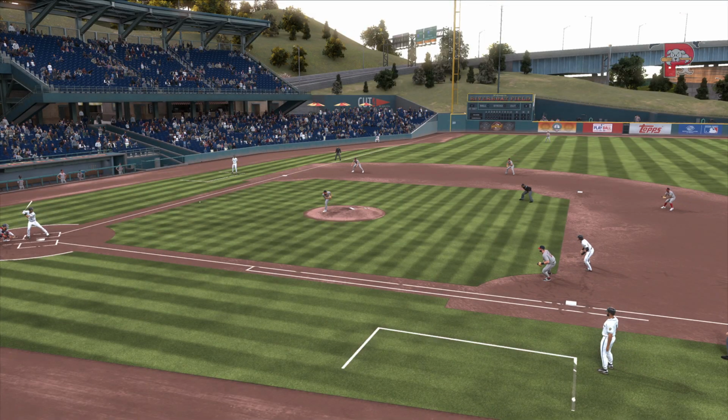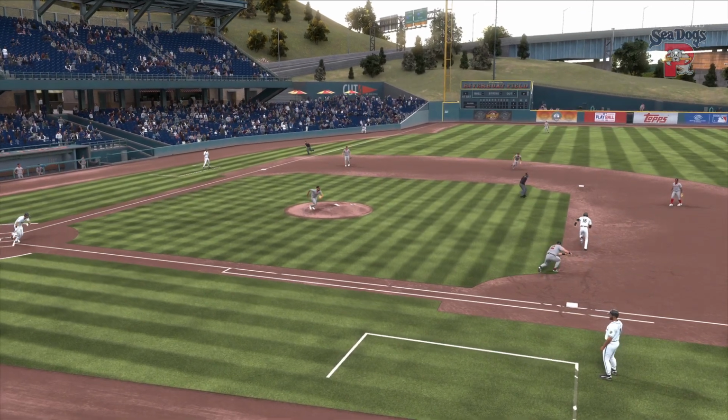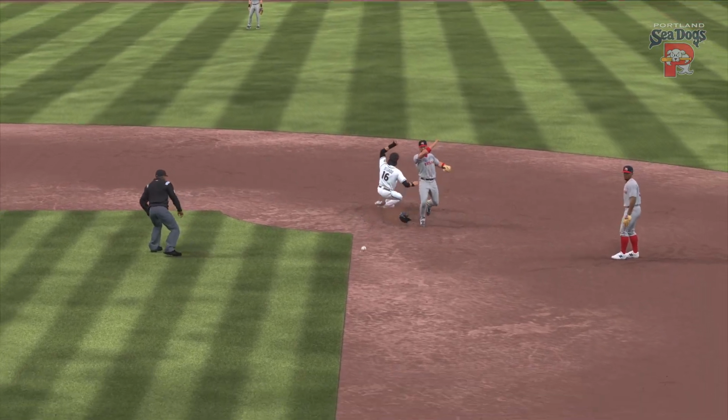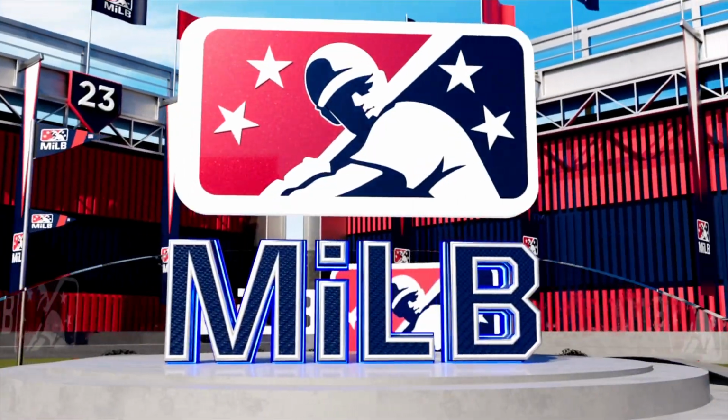The first baseman has to get inside, create a throwing lane to hit that middle infielder to start the double play, and then from there, completing it back to first. Really good job all the way around.